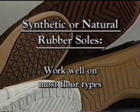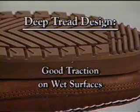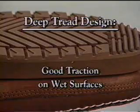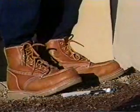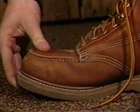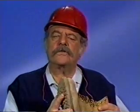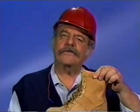Synthetic or natural rubber soles work well on most floor types. A deep tread design is necessary for good traction on wet surfaces. These grooves channel off liquids. If you work with heavy materials, tools, or machinery, you should wear shoes with protective steel toes. The sole may also be lined with a steel plate to prevent punctures. Many shoes are insulated against severe temperatures or electricity. Boot styles rise above the ankle to keep out falling sparks.